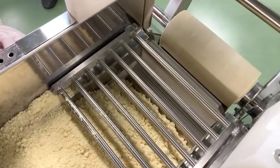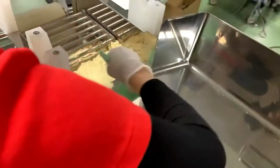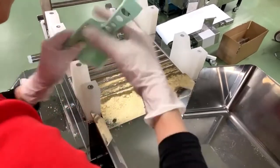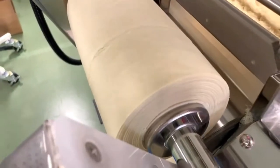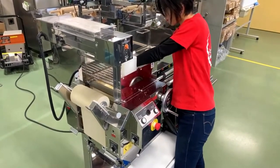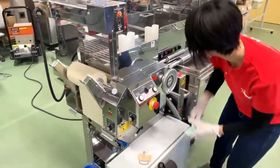We do have noodle machines equipped with smaller rollers, but these machines are for softer dough, higher hydration dough. But for this type of hard, low hydration dough, you'd have to have a machine like this with bigger rollers. Otherwise, commercially, it's pretty hard to use pasta machines to make these kinds of noodles. So we're just making a sheet of dough.